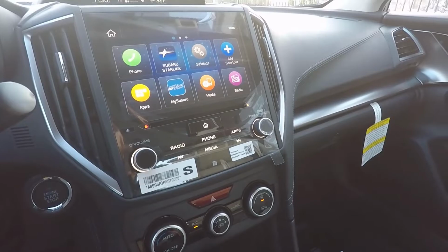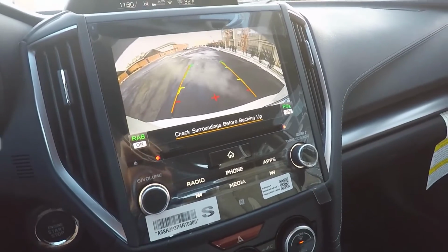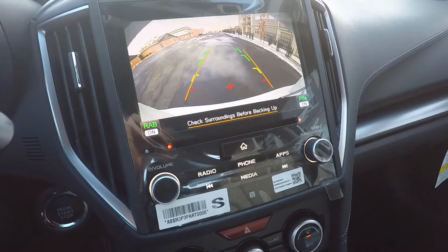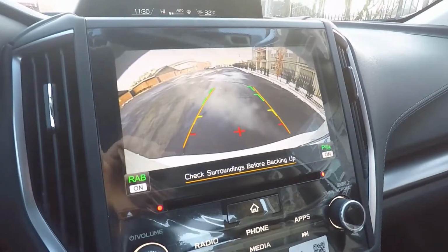You know, at this rate, I think it's going to be an ongoing joke with me forgetting to go over backup cameras, but pop it into reverse and you can see the backup camera now, and you can see something that Subaru added is trajectory lines. So you can see as you turn the steering wheel, those little trajectory lines show you exactly where you're going, but they have these fixed lines as well, so it makes parking extremely easy.